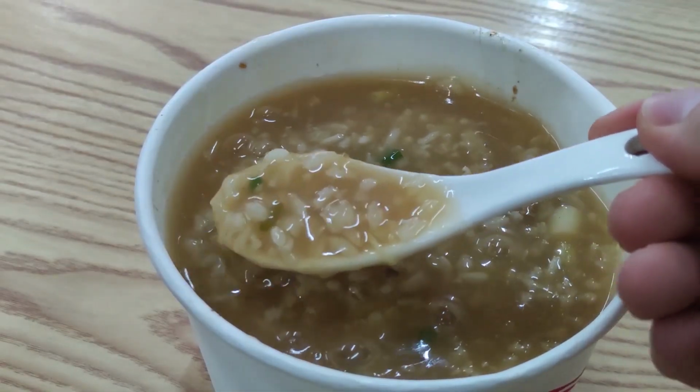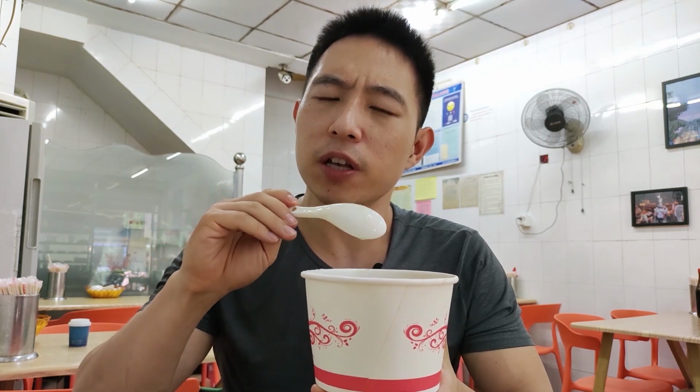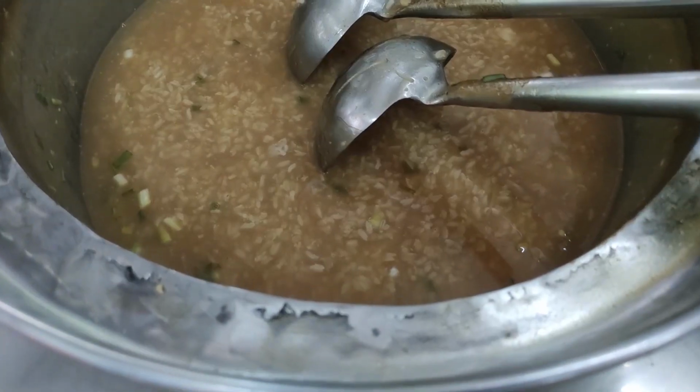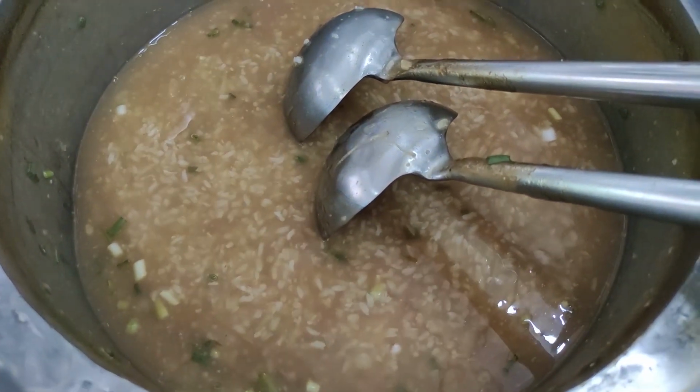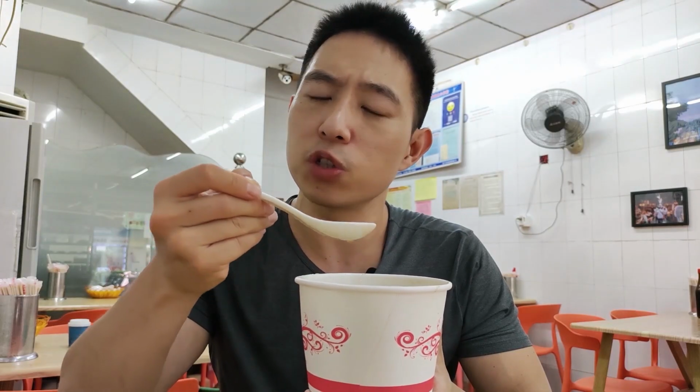So it's a really comforting bowl of soup, and flavor wise, it tastes sort of like a chicken soup kind of flavor. I think they probably add some chicken MSG in there, and it's not a really thick soup. You can see the grains of rice in there. Not a lot of rice, but it's really comforting and smooth.